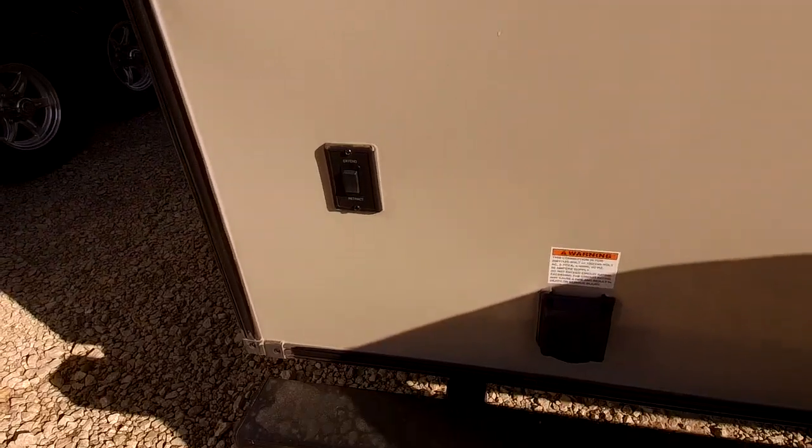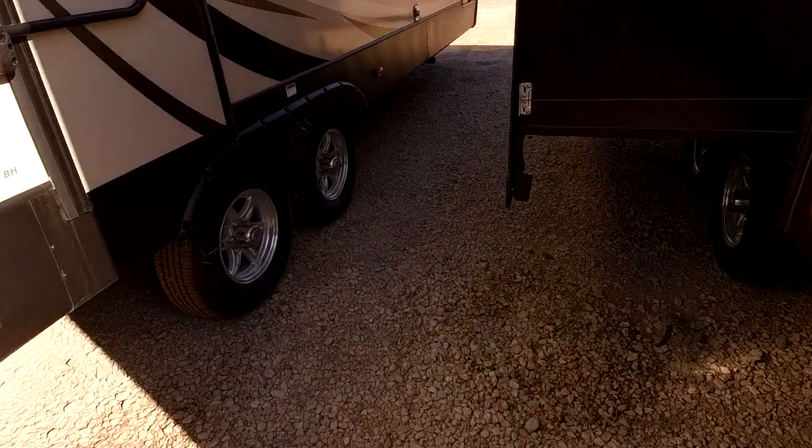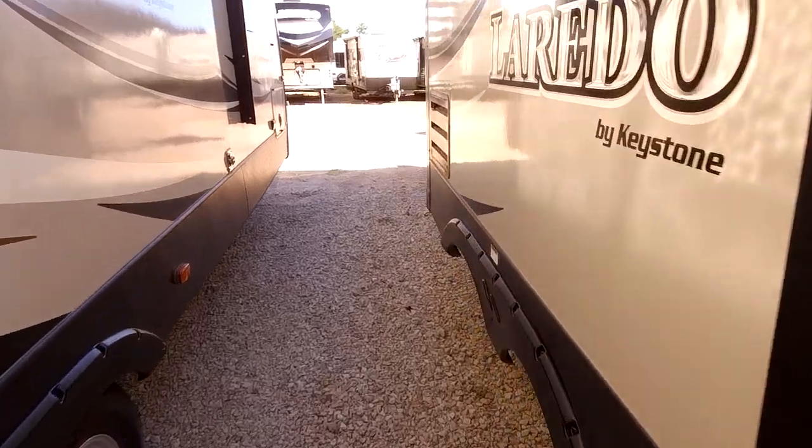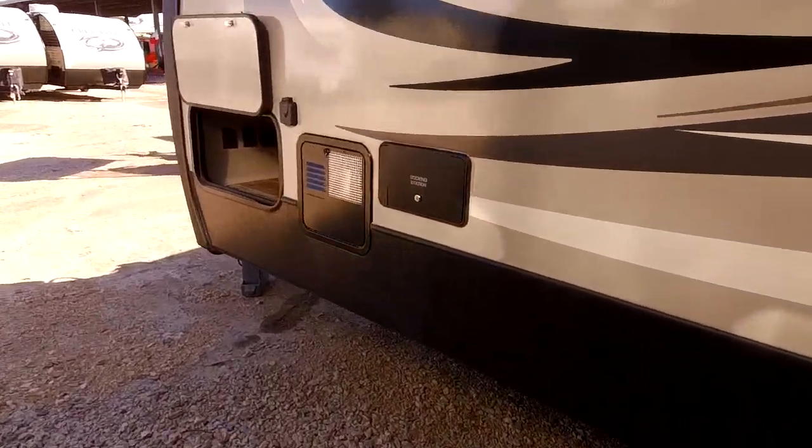And also the great thing about the Laredo, the jacks on these are electric as well. So all you have to do is press a button and they will raise and lower. You don't have to hand crank like the old style manual ones. Coming around this way, we have the docking station.